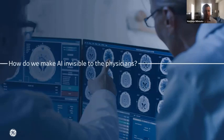So I think the question we like to ask ourselves is, how can we make AI invisible? How can we meet our users in their existing workflows? I think Andrew Ng from Stanford has a great saying around this. He says AI is the new electricity. And if AI is the new electricity, let's think about electricity for a second. When's the last time you thought about having enough power to plug in your next device, or where the power was coming from, or changing your life around where plugs are?